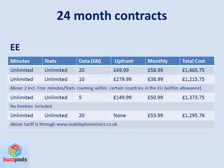So given that, you may want to prefer a contract from EE, although they are a little bit more expensive. What's interesting though, they're going down the route of what 3 have done, and now within your allowance, you can get free minutes and text roaming within certain countries in the EU, up to your allowance. But as you can see, not data, whereas 3 will allow you to use your monthly allowance in certain countries in the EU, whether that's minutes, text, or data. EE are only doing it for minutes and text at the moment.